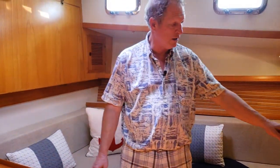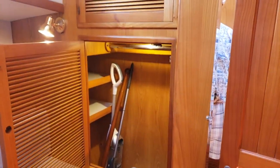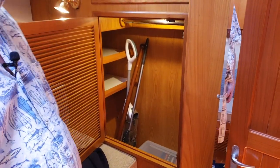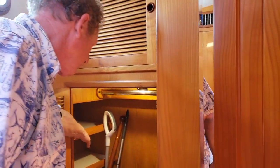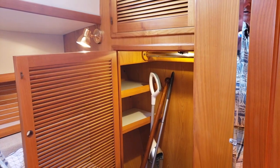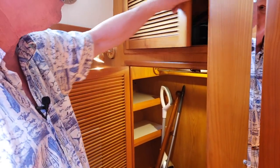And if you can step in here and take a look, we have a wonderful hanging locker. So you have all of your wet gear actually as close as you need it, if that's possible. And I used to keep day packs and other outside clothing in this locker.